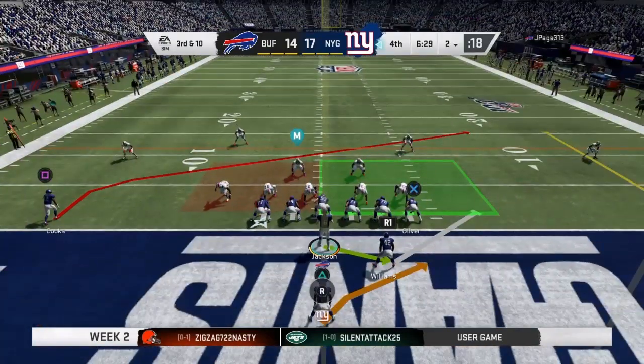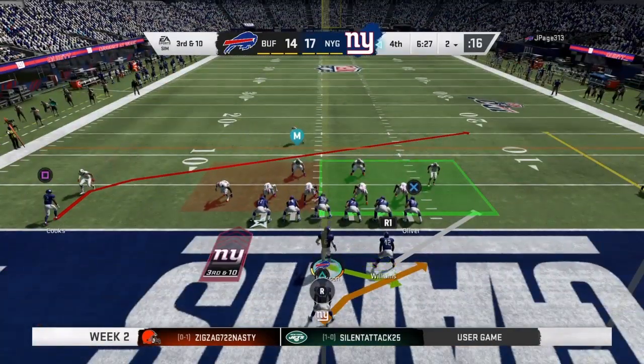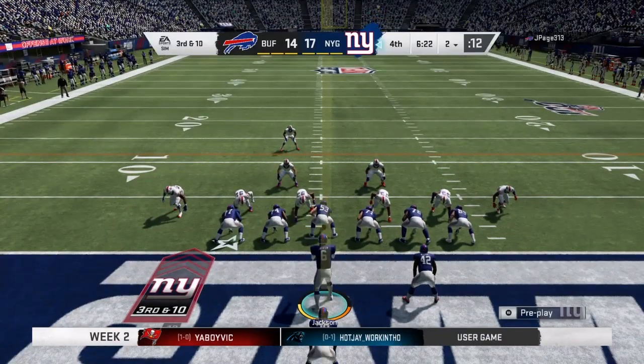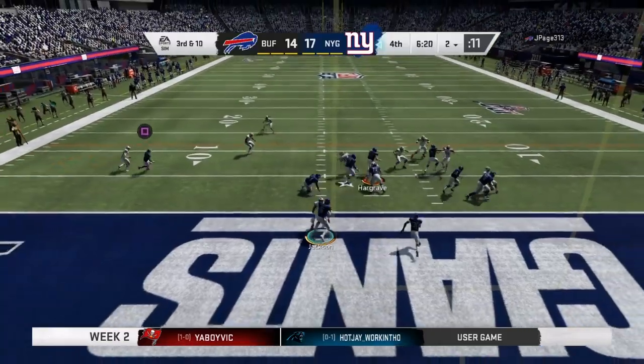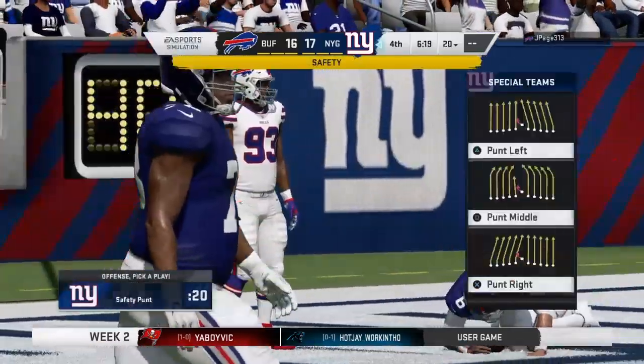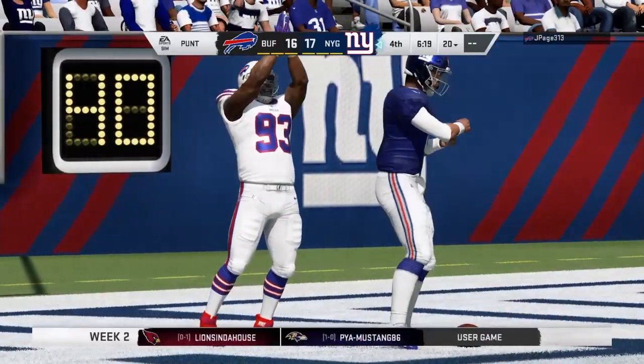Big play coming up. Here's third and 10. I would expect to see some pressure here. And he is not going to get away. The rush was too strong, and this is going to wind up a safety.